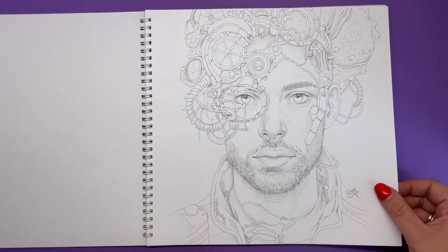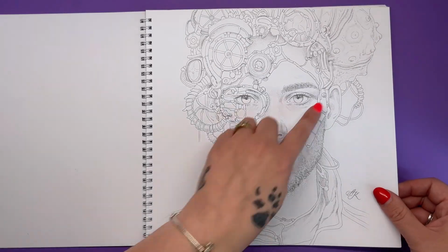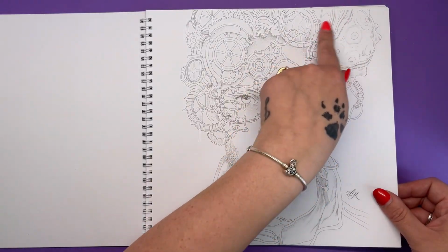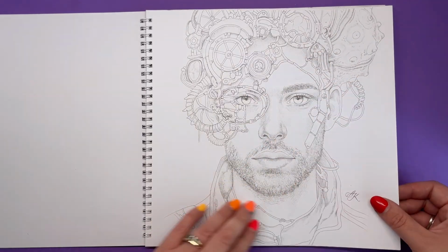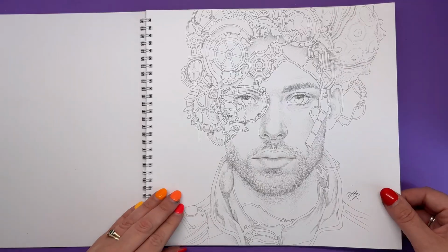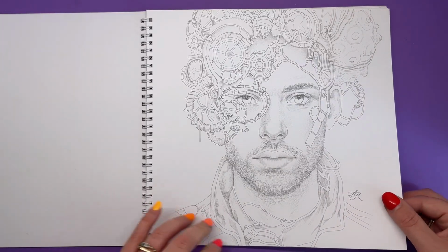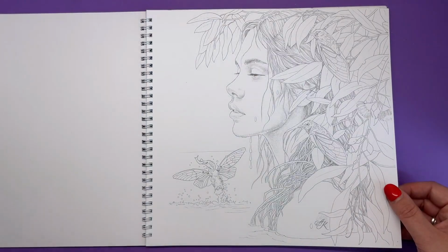So I'm not sure what creature we're looking for here. I see this rather strange kind of egg sac looking thing over here that's creepy, but I don't know if there's a particular creature or animal or insect that this is inspired by. Maybe I'm just not seeing it. You guys can tell me.